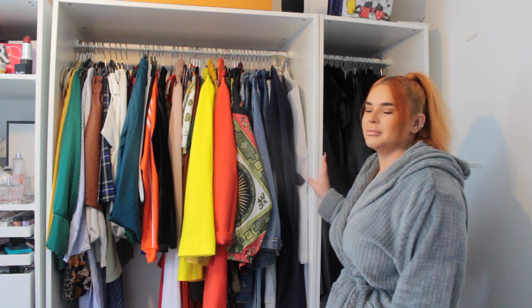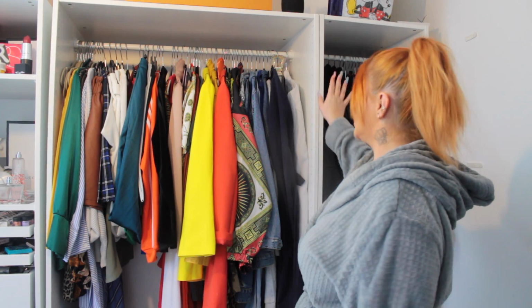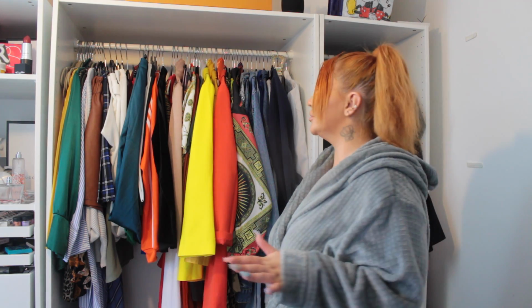These are the PAX systems. I got the open ones. I got rods at the top and then drawers at the bottom. We're not going to go through the drawers today, that might be a different video.